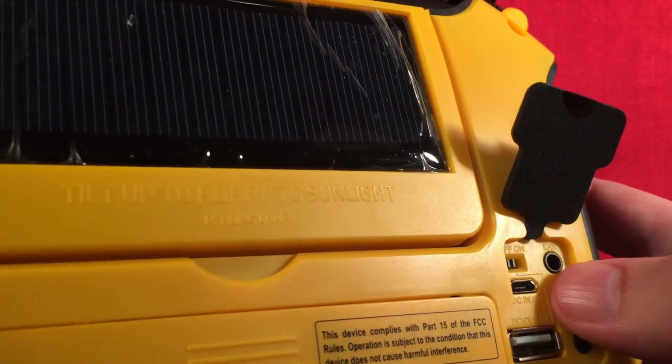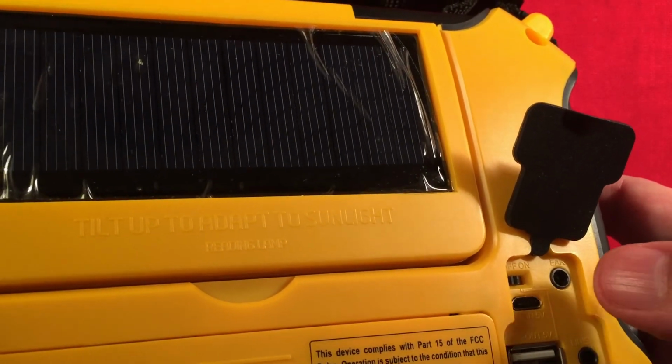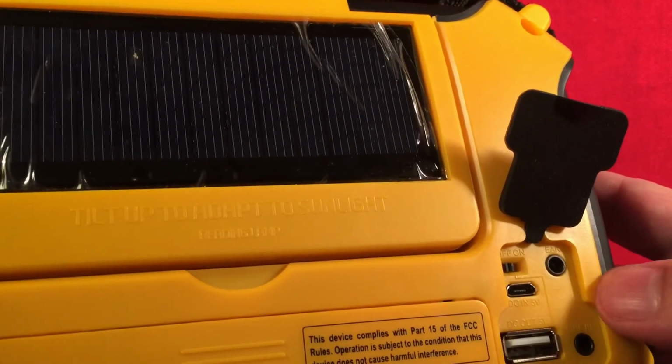Here we have the headphone jack, and this headphone jack is really good. No hiss. It's amazing FM stereo. So when you're using headphones with this radio, you're going to be very happy. I was very impressed with it.